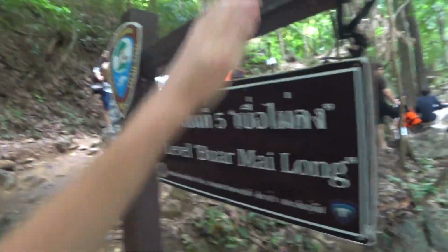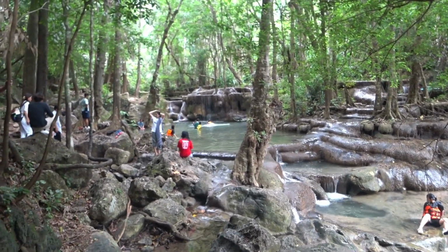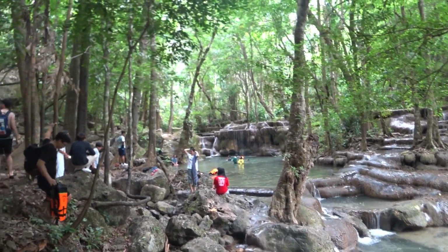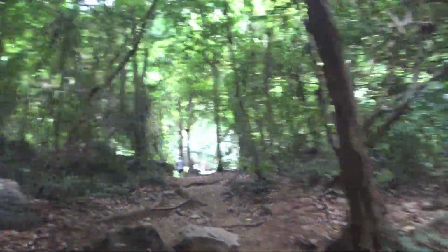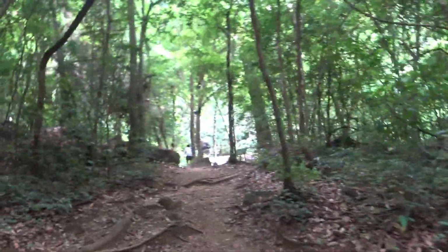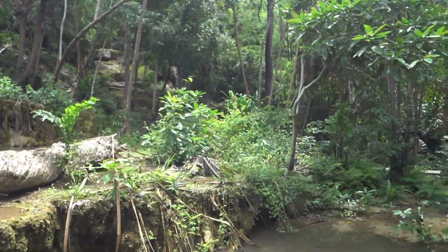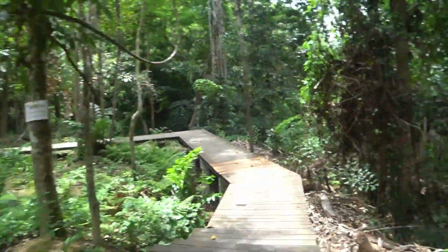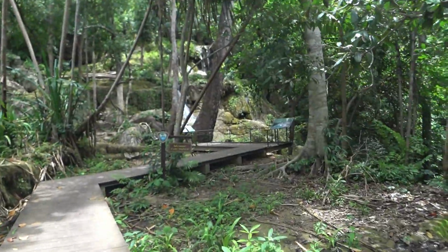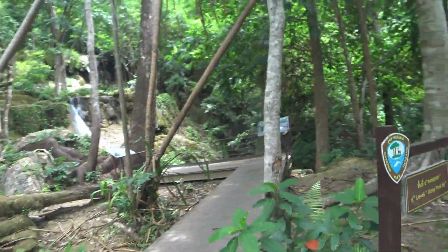I reached level 5 of 7 levels. I think my favourite one so far is the 3rd one. Got 2 more to go. Let us keep on going. And the higher up we go, the fewer people there are, funnily enough. Alright, that's a surprise. We now reach level 6. This one doesn't look like you can swim at.